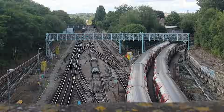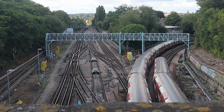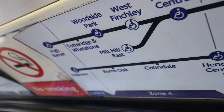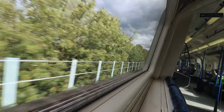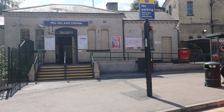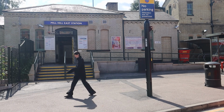From Finchley Central heading north, trains curve off to the right to head up towards High Barnet, and it's actually the line that goes straight on that leads up to the branch line anomaly that is Mill Hill East. It sees a 15-minute service that used to be a shuttle between Finchley Central, but now has direct trains all day. Mill Hill East is here because this is as far as the line was electrified back in the 1930s.